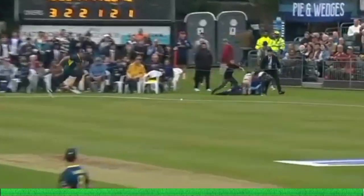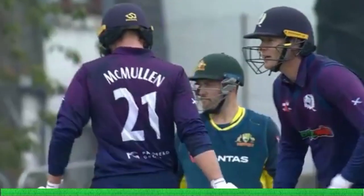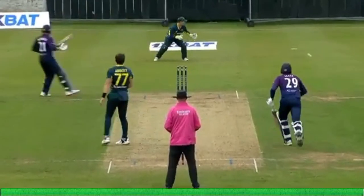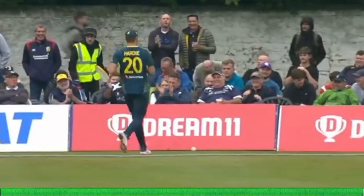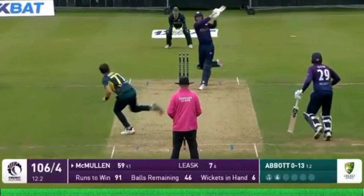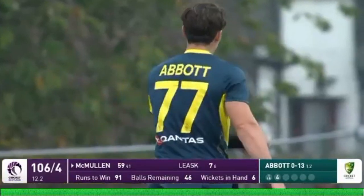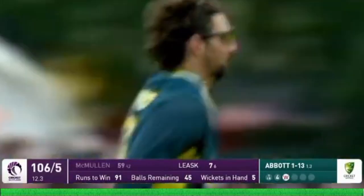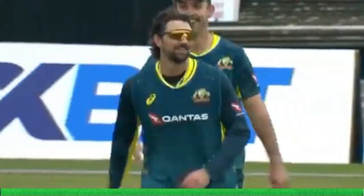And that is a fine stroke again, and it's 4 more. The fans are getting to do a bit of fielding today. Oh, some innovation now. He's playing it everywhere. What a knock this is from Brandon McMullen. Oh, down the track, but Tim David is out there, and he takes a brilliant running catch. Outstanding work at full pace by Tim David. And just when he was looking incredibly dangerous, McMullen departs.